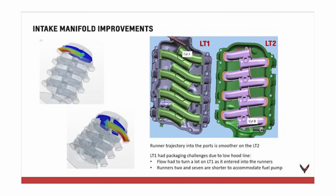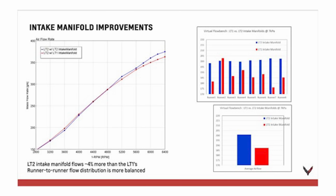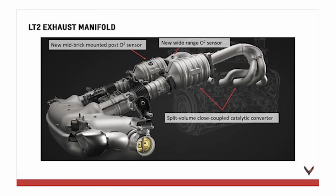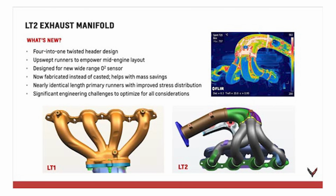So the intake manifold's a great example of that. Again, in the C7 with the LT1, they had to compact the intake manifold. The runners can be longer, it can be taller, they don't have any of those constraints. That helps add horsepower. The exhaust technology in this as well, it's a 4-into-1 style with equal length runners, which is something you'd see on a hyper exotic car. It helps with exhaust scavenging.